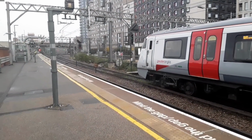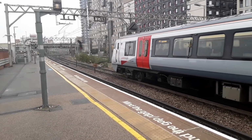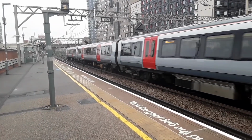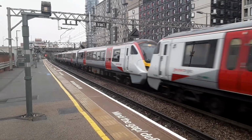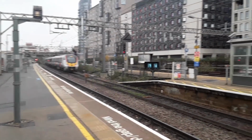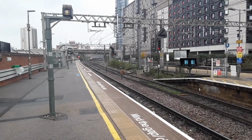So, here we have 72568 with one of her classmates that will be working the 1409 Greater Anglia service to Ipswich. And on the rear is 72564, as there goes another London Underground service to somewhere mystical and magical. Happy days.